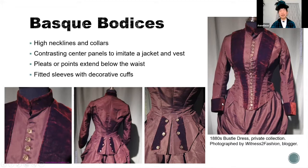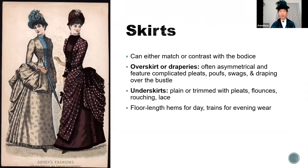Paired with the bodice is a skirt, and the skirts can either match or contrast with the bodice fabrics. You have an overskirt or draperies, which either are attached on one waistband or separate skirts that go over top. And they're often asymmetrical. They feature a lot of pleats and poofs and swags, and they sit over top that bustle. Usually the draperies fall between the waist and the back of the knees. Then you have the underskirt, which could be plain, like the examples we have here on the slides, or could also be trimmed with pleats, flounces, lace is also popular. The skirts end at the floor for the day, but can have a longer train for the evening.